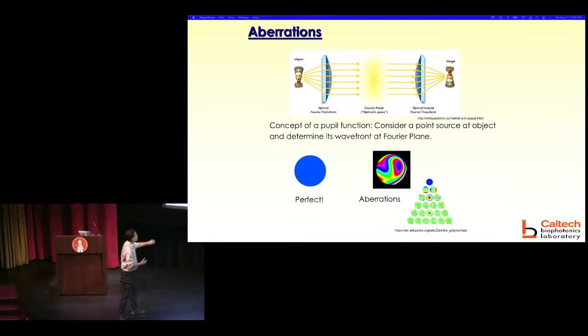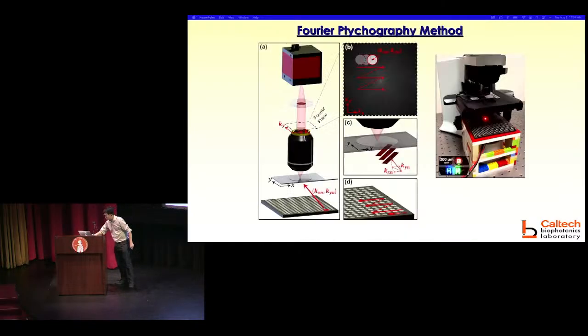Now, what we want to do is have a computational way of allowing us to find this and then correct for it. To do that, I need to take you back to the instrument. This is our earliest Fourier ptychography setup itself, and you can see that it's very simple to implement. All we do is take a microscope, and instead of a usual light source, we simply replace it with an LED array.